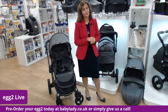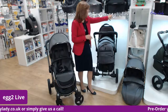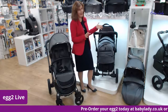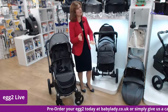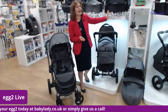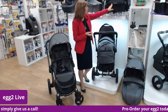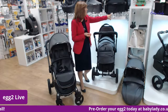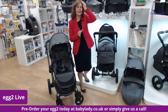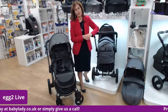Ali asked, do we have the all black here? So we have the all black in the egg 1, but we don't have the egg 2. We were lucky enough to get 2 egg 2s. We couldn't be too greedy, because I know that some other stores are going to want to get their hands on them, particularly as we've done this today. But this is what it will look like. It is beautiful. Obviously, when you have the Just Black, it will come on the Just Black chassis, which is always a favourite. You know, all black always looks really, really stunning.